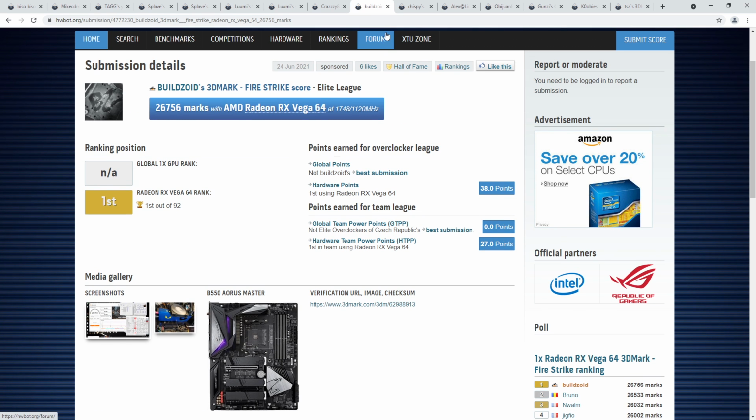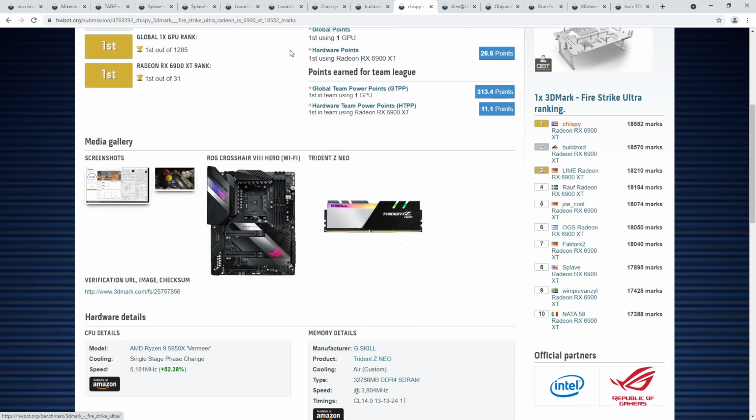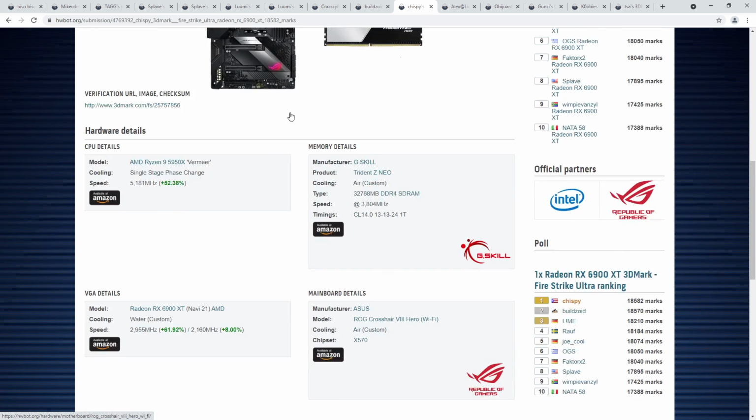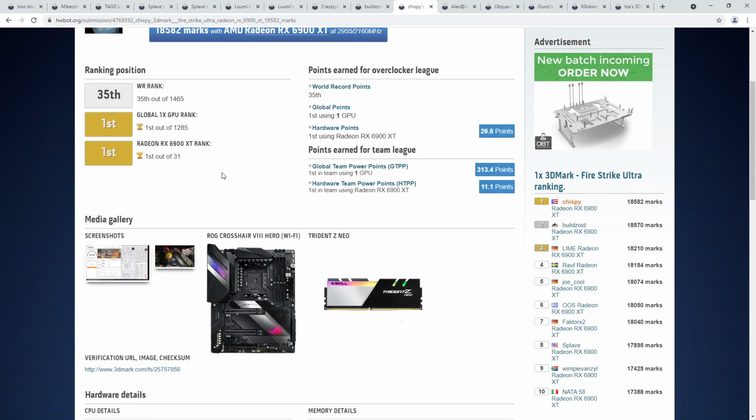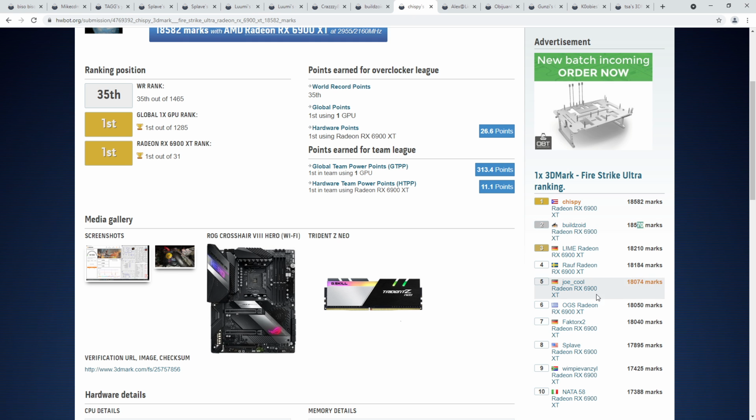So anyway, I'm not going to congratulate myself on that. Let's move on to the next score, which is Chipsy's 3DMark Fire Strike Ultra with a 6900 XT. Fire Strike Ultra no longer gets global points, but this is the fastest 6900 XT score in Fire Strike Ultra. I'm in second place by 12 points.